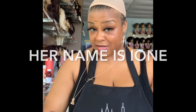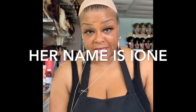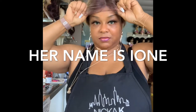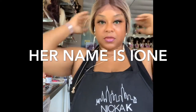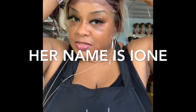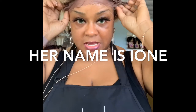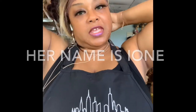This is I1, and she is in a Sombre 4 blonde, that's the color. Also has baby hair, also has a pre-plucked hairline. Baby hair also included. You can also move this part left to right, so you don't have to keep her in the center.